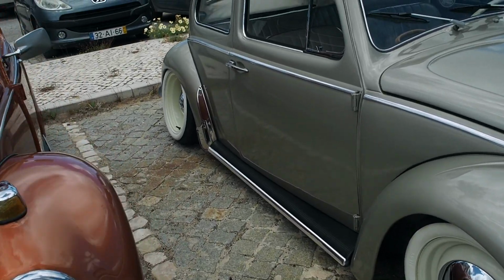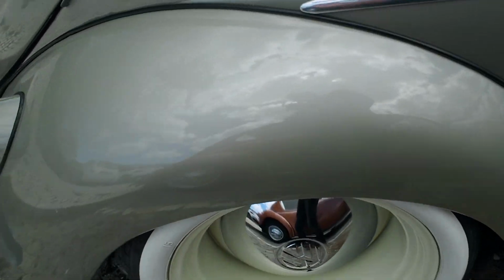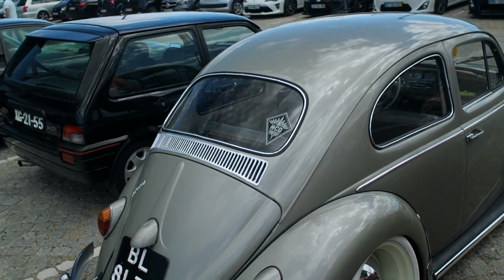The rear camber on those looks pretty extreme. It's pretty cool with these deep dish rims, banded steels. Very, very cool.